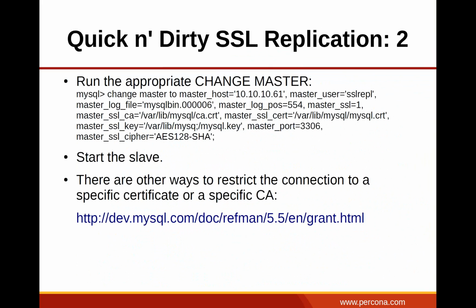Where you can run into issues is if your certificates were created with different CAs, or if you've specified different kinds of restrictions. You can restrict SSL connections so that they just use SSL. You can restrict them, as we did in this one, so that they use a valid certificate. You can also say that you want a specific certificate or even a specific CA. This all depends on what you need for your requirements.